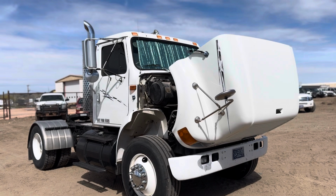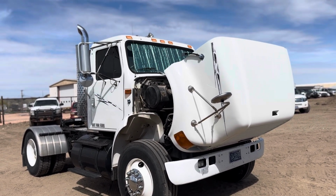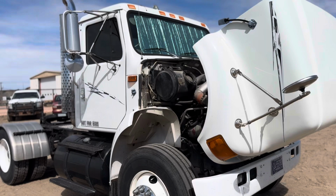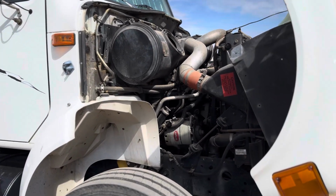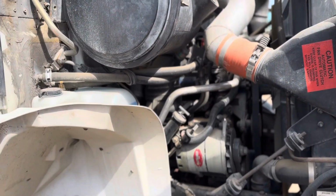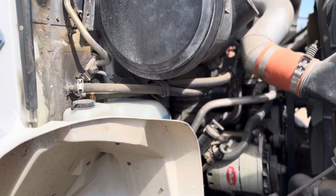Here we have a 1999 International. This is an exceptionally clean truck from front to back, top to bottom. Has a 466E engine, a little over 500,000 miles. Rubber is excellent all the way around. Very clean under the hood.